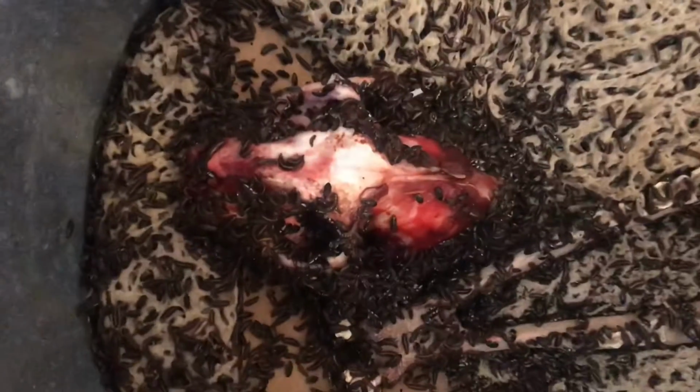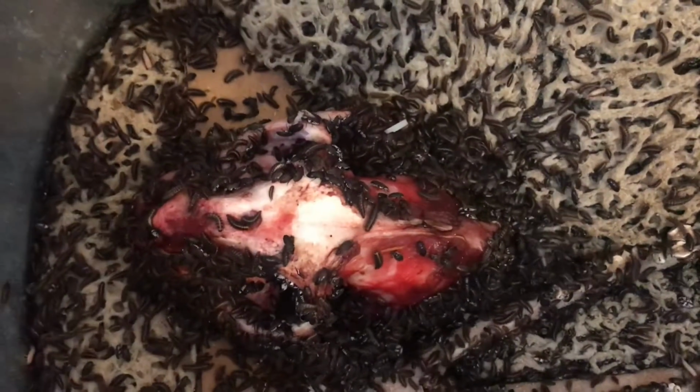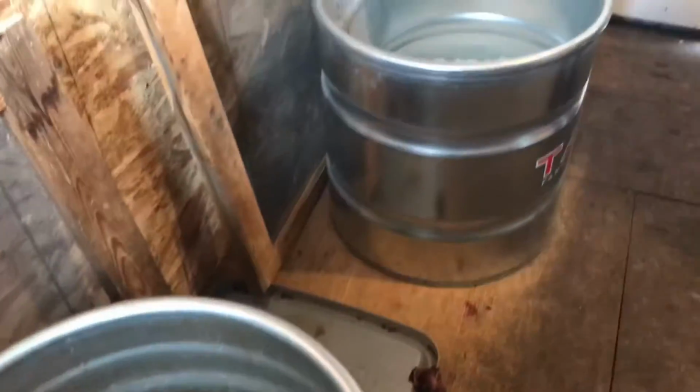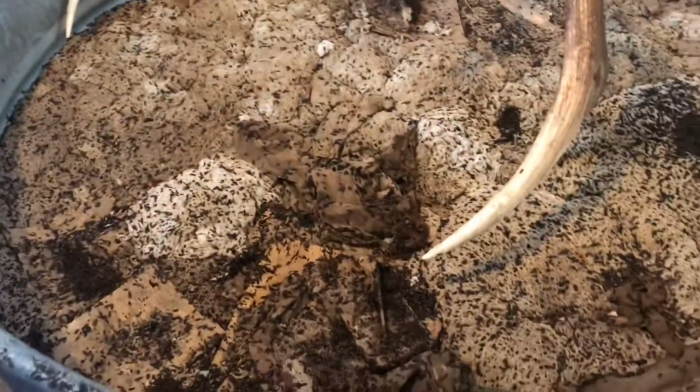So you can see that skull is pretty covered by beetles now. If you want, we can wait and come back another time. I don't know how much time you want. If that's good enough. Probably good enough. Okay. And I noticed the beetles flying around. You guys are probably grossed out enough by those beetles, huh? I won't show you any more.